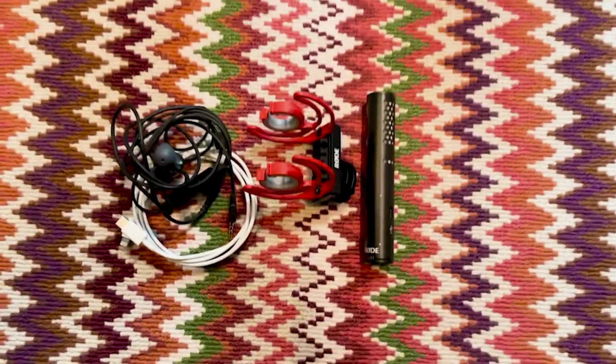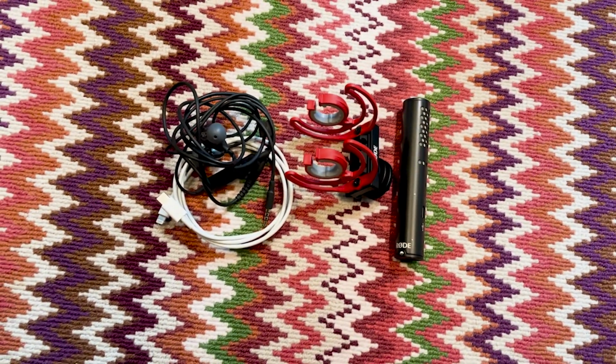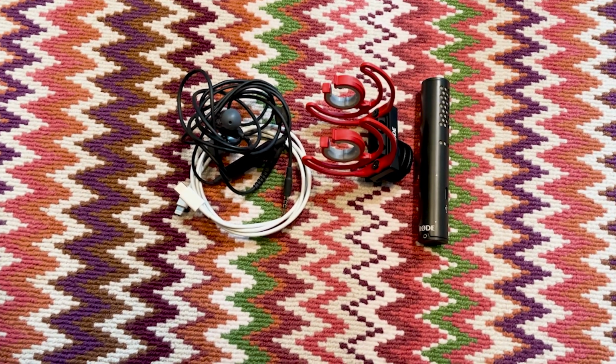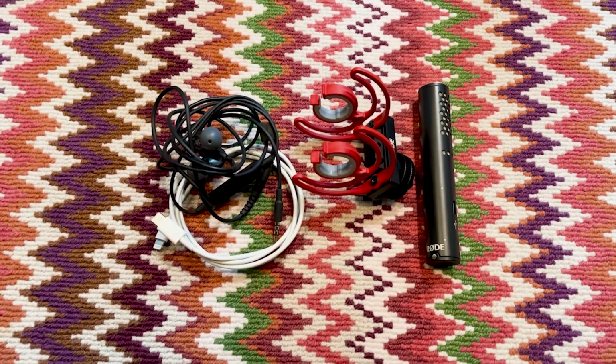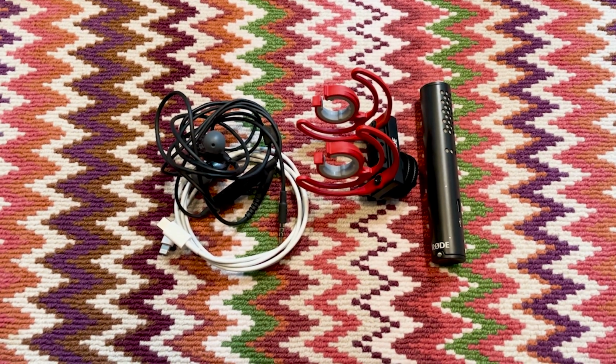And this is what I'm looking at today. It's a travel setup based around a small shotgun video mic. Depending on headphones, this could cost $200 to $500. It's small and lightweight. Without the included shock mount, you could slip it in a jacket pocket and forget it's there until you need it.